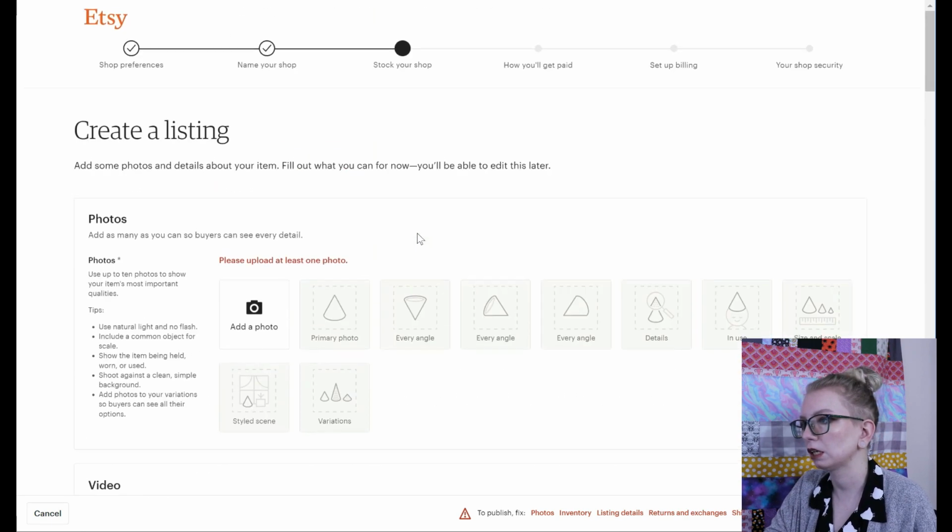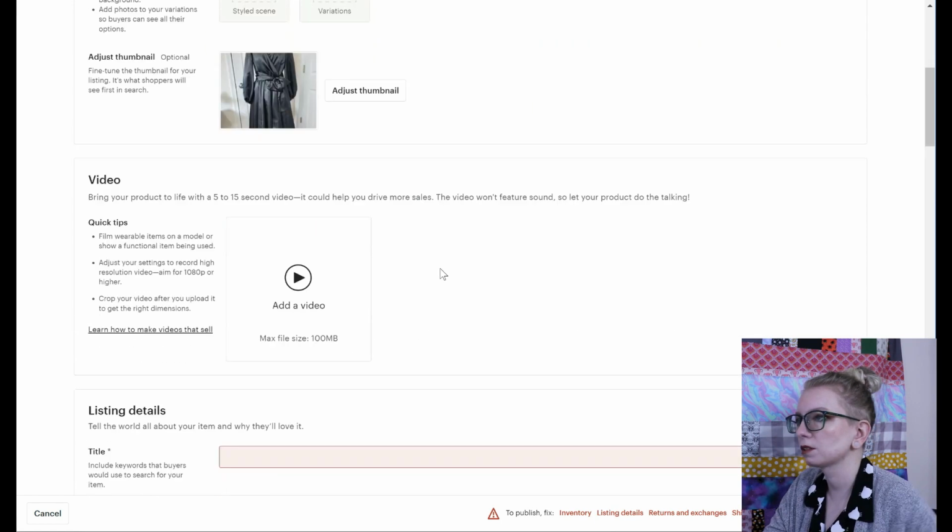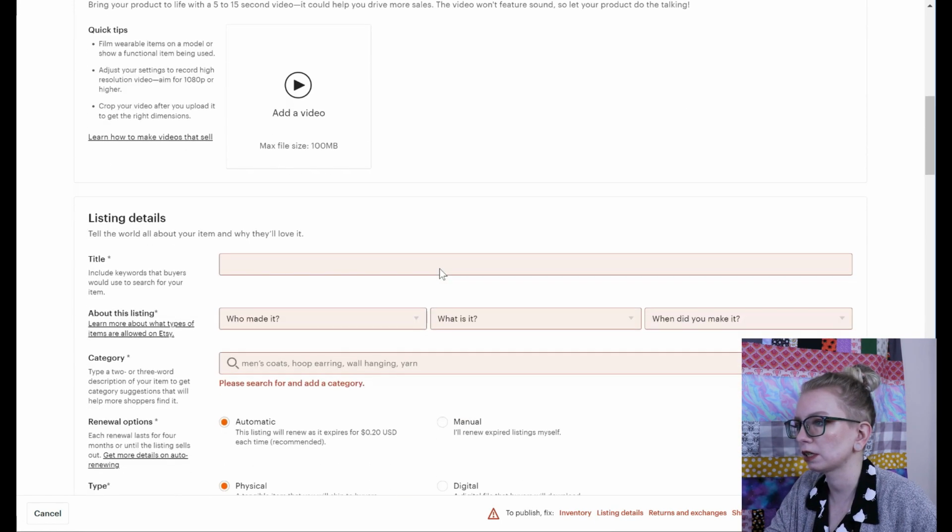Just kind of fill it in and make sure that you delete it or don't publish it if you just fill in gibberish. Okay, I picked a photo of a dress that I made that I have no intention of selling because it was a pain in the butt to make it, but just putting something there that I made because I feel weird just picking a random photo. Anyways, so I will see what else I need.